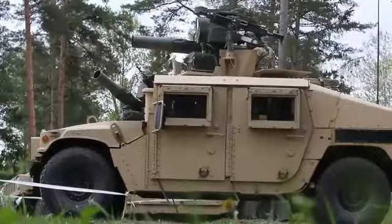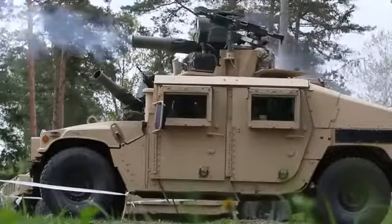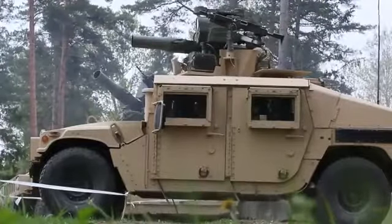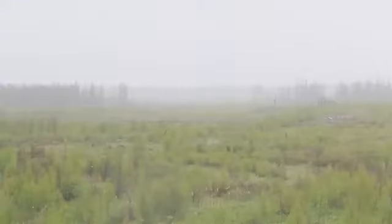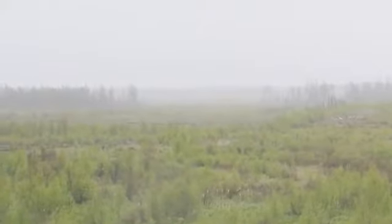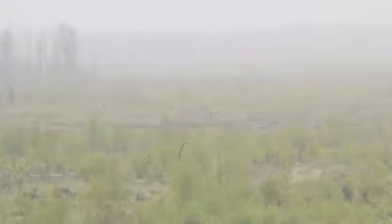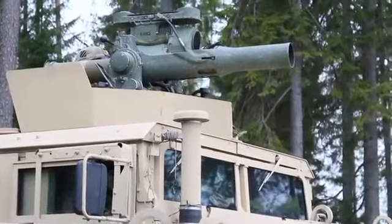On the way! No, identify! Oh. Identify! Fire! On the way! Target! Gunner, missile, 12 o'clock, tank in the open, 1200 meters! Identified! Fire! On the way! Target! Cease fire! Target! Tank in the open, 1200 meters!